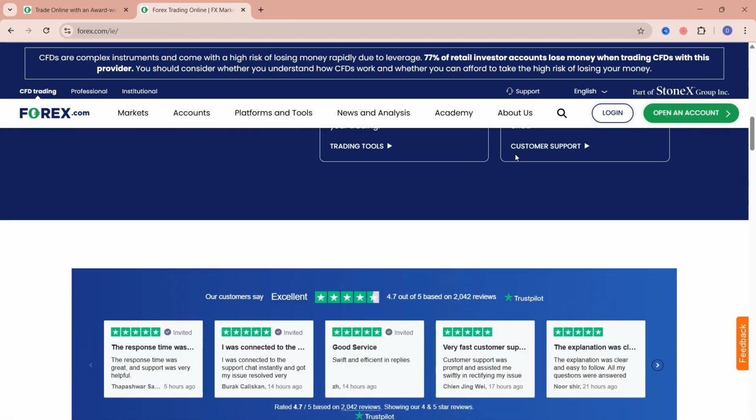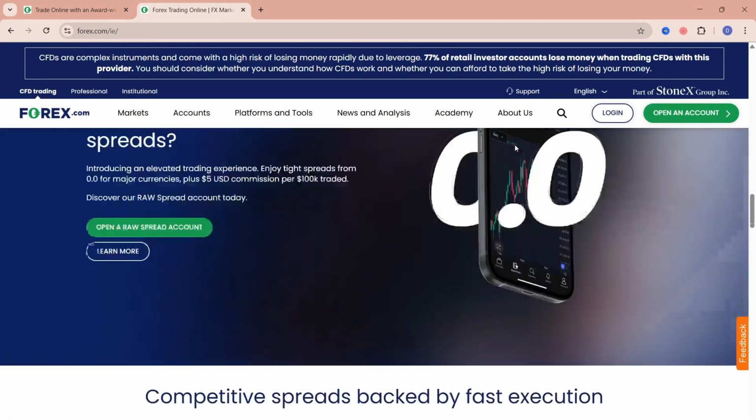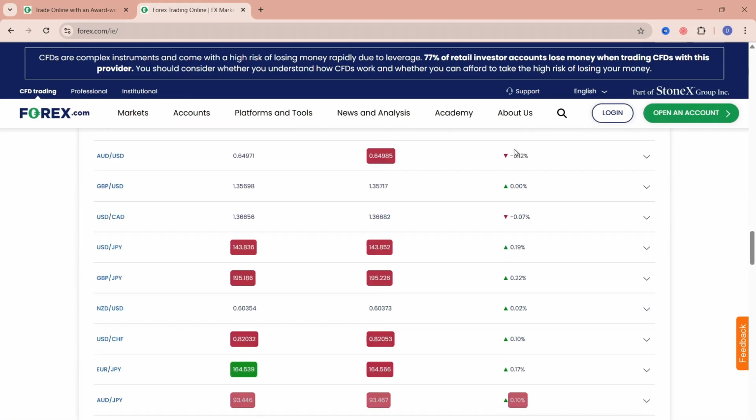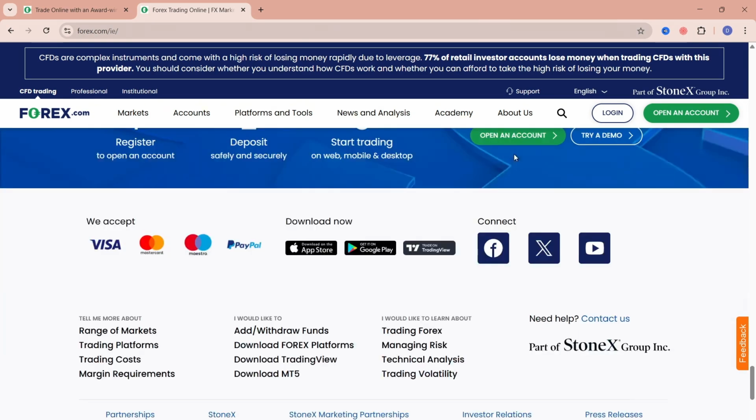Execution speed. Forex.com emphasizes reliable execution and has invested in technology to ensure orders are filled quickly and efficiently, tapping into their diverse liquidity sources.